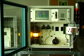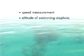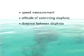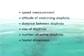The integrated PC analyzes different parameters of the Daphnia: speed measurement, altitude of swimming Daphnia, distance between Daphnia, size of Daphnia, number of active Daphnia. Fractal dimension is the curviness and angle of the Daphnia tracks. Observed parameters are compared to normal behavior.